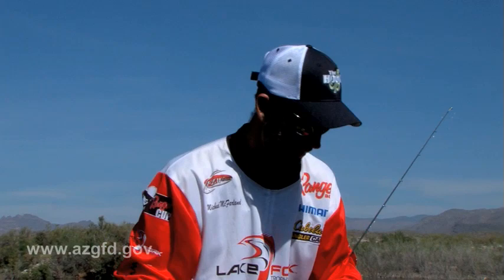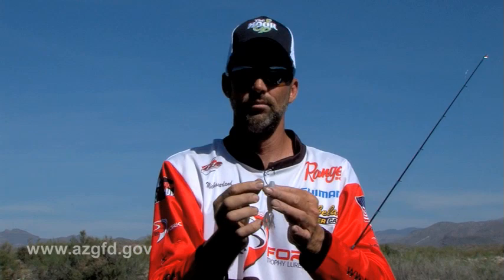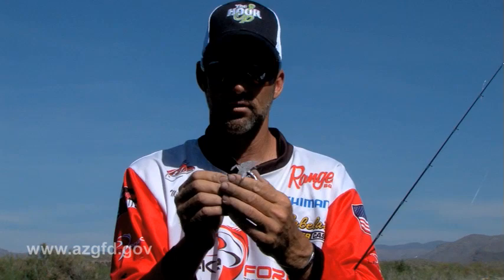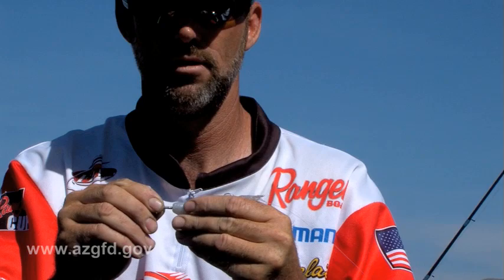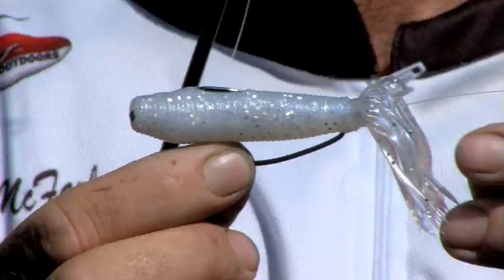I'm now going to take a Yamamoto Fat Ika. Normally this rig would be rigged the way we just fished it. I'm going to rig it in reverse. I'm going to take this bait and Texas rig it, just like any worm. Now here's the trick. Once this bait's Texas rigged, I'm going to take a nail weight and insert that nail weight into the butt. Now when I throw this bait in the water, it'll swim away from me.